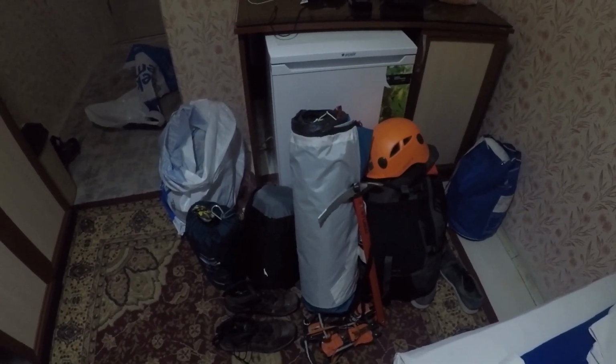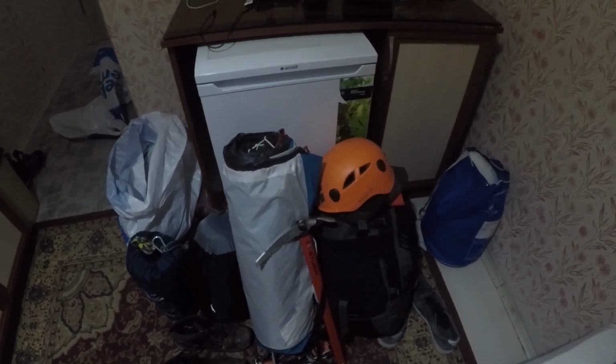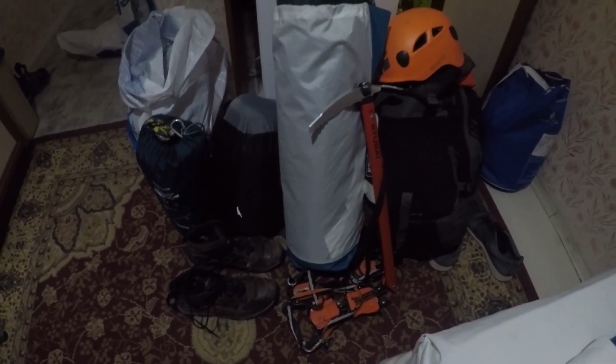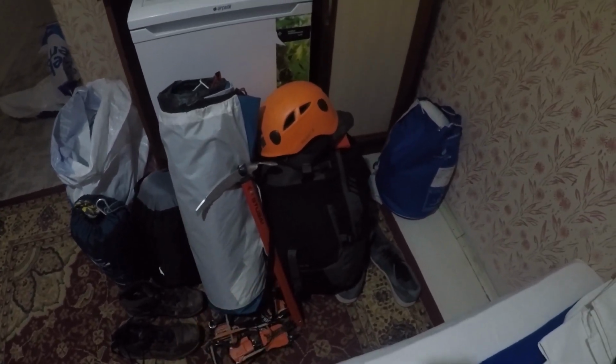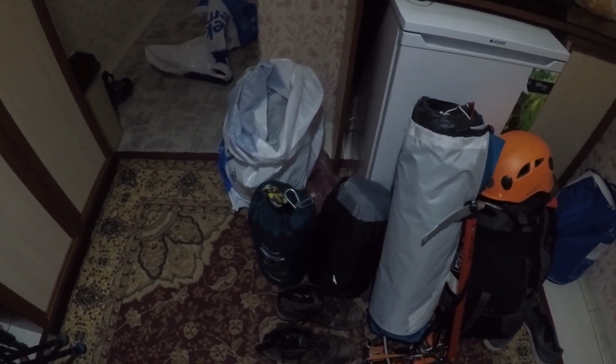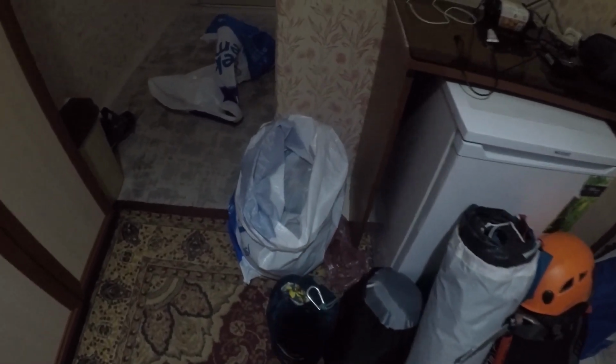These are the equipment that I will use during my climb. First of all, you will need a helmet, an axe, and mountain boots. And also I will have my bag, a tent, my sleeping bag and sleeping mat. And finally, I have my food supplies here.